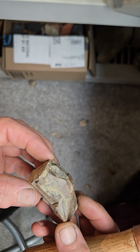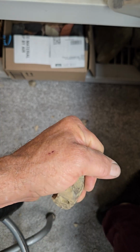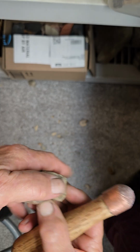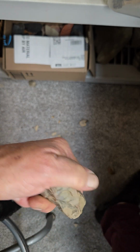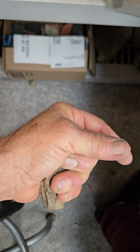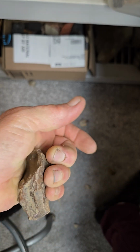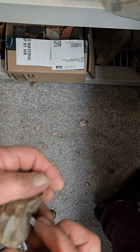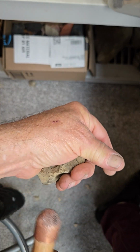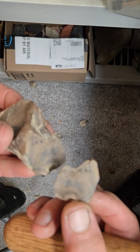Oof. Not looking good there, fellas. Not looking good there. Come on, if I can just open that end up. Maybe that'll get it. Jeez. Man, it's just hard to... Alright. Hard to get at it. But that stuff's pretty cool.